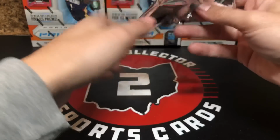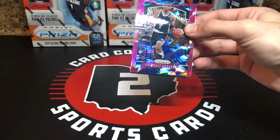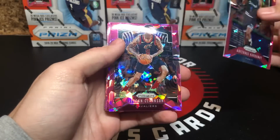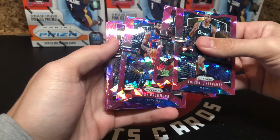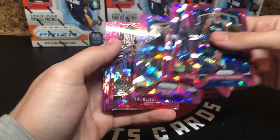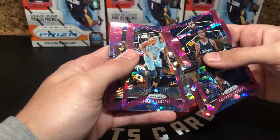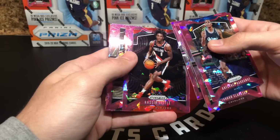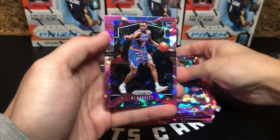All right, let's go. Last pack. Pink 10 mega box exclusives. All right, Penny Hardaway. Definitely like that. Jordan Clarkson. Drummond. Harry Giles. Paul George. Good looking cards. Bruno. Draymond. Nasir Little. Nick Claxton. RJ Barrett. Yes.